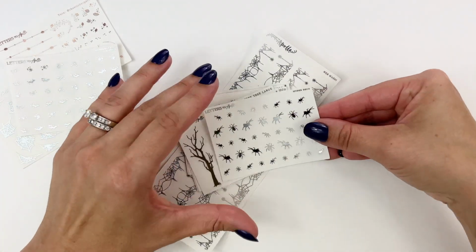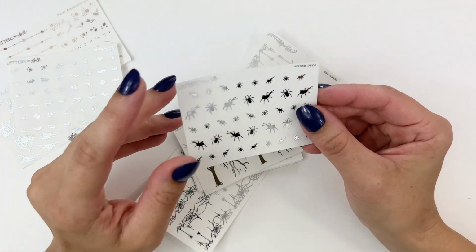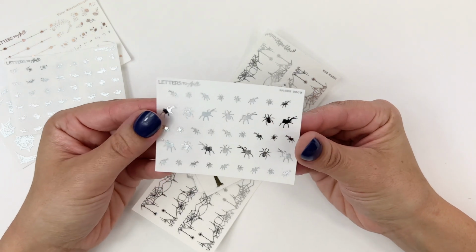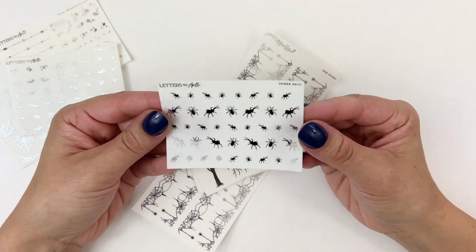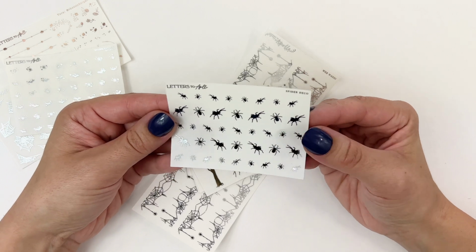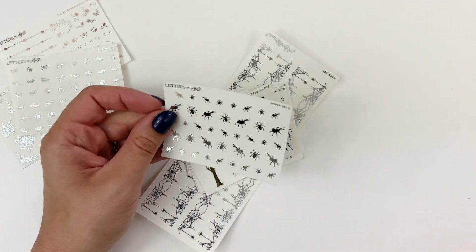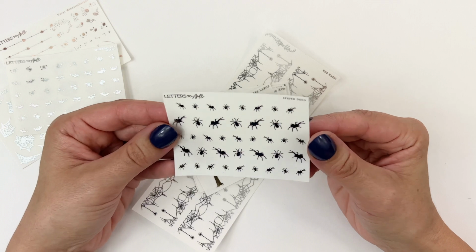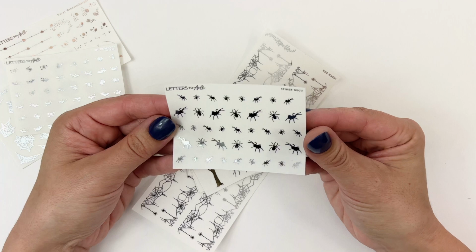Oh my goodness, you guys. This is creeping me out. I'm seriously creeped out by these spiders. I'm having issues even holding this sheet right now. Jess, you did a very good job designing these because they look so realistic. I hate spiders. I can't believe I'm literally freaked out by this sheet because these spiders look so real.